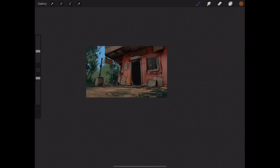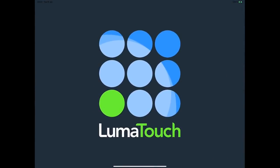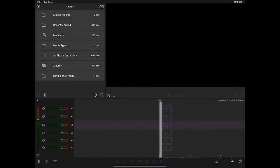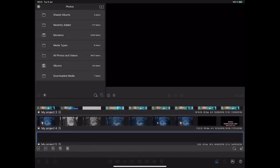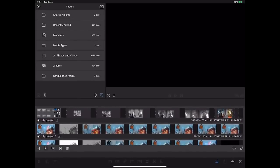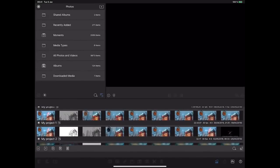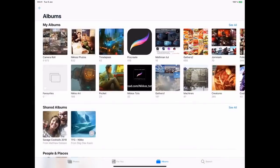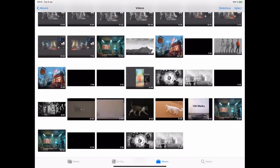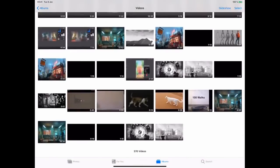I use LumaFusion, and maybe I can just quickly show you guys, because LumaFusion is an editing app. So let me see here, a recent file. This one? No. Let me see if I can find it here instead. Albums. Didn't I do that here? No, I did that on my little... Wait, give me half a second here.